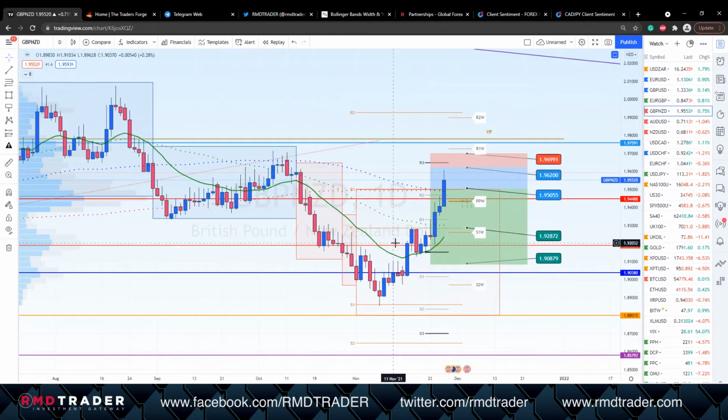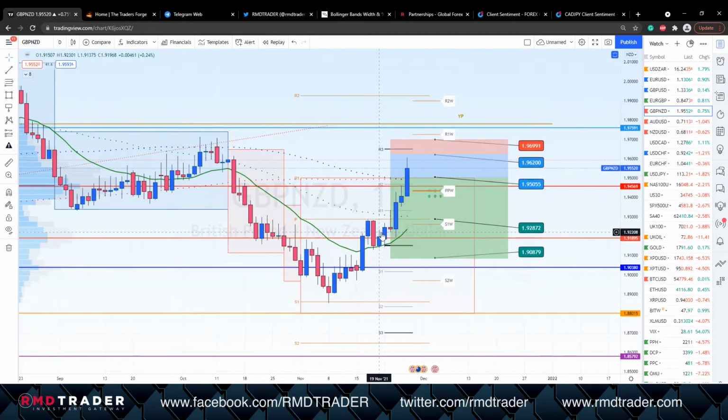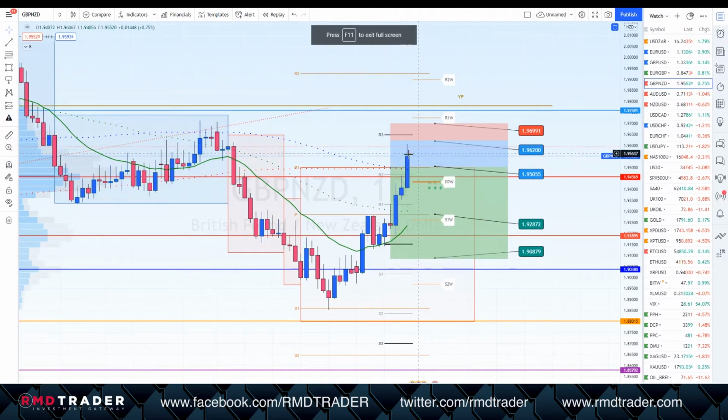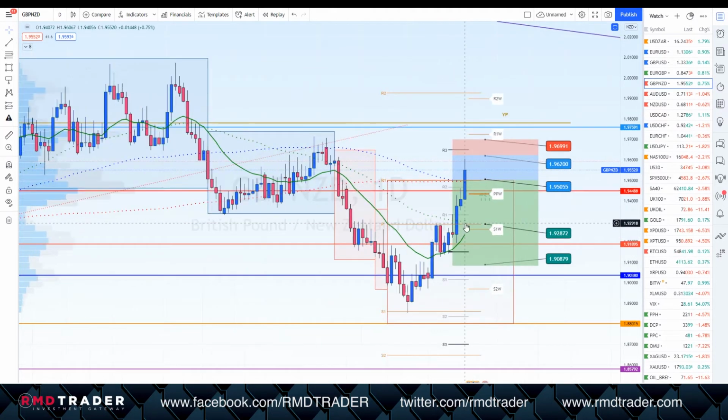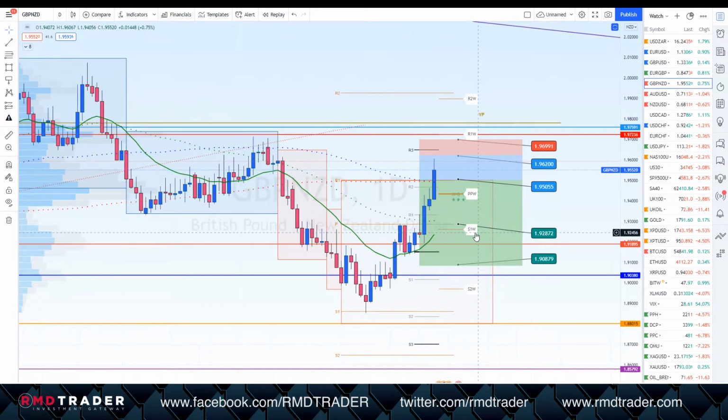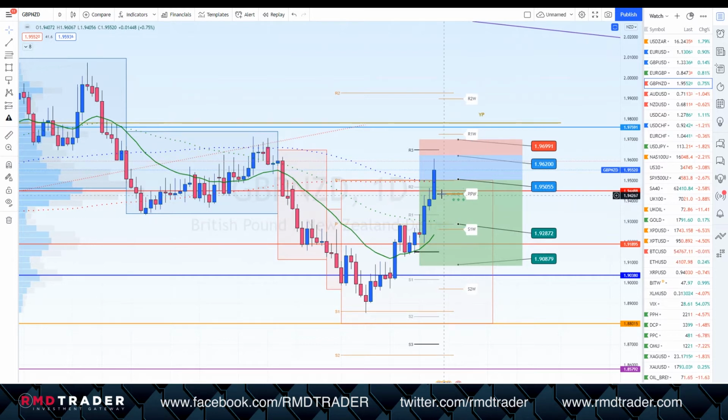Having a quick look at how those have been playing out so far, we can see by looking at the GBPNZD, we have now entered into this entry zone, and for now we are looking at a reversal into the direction of the primary trend. We are currently in a bearish trend, and looking at our market phase, we are currently in market phase 3, so we are expecting a correction and a reversal very soon.